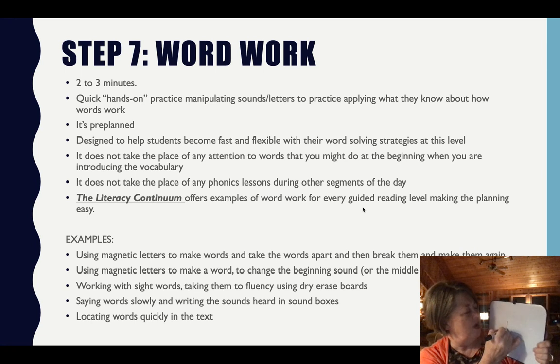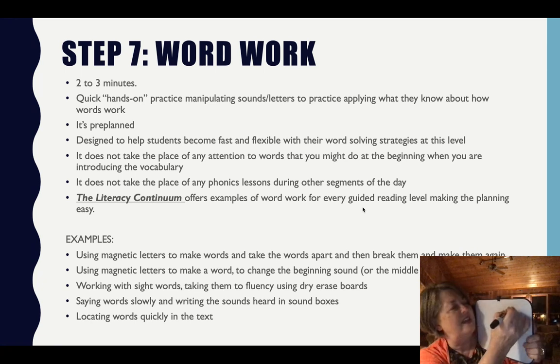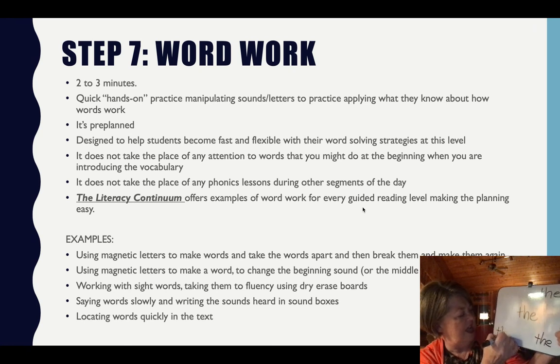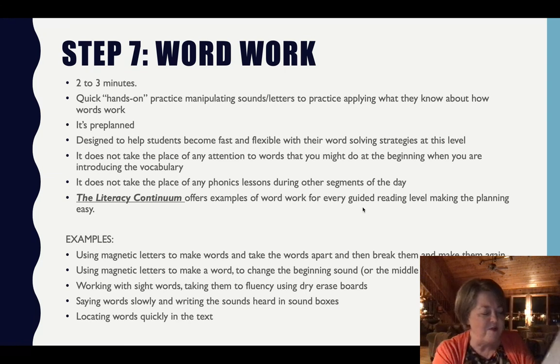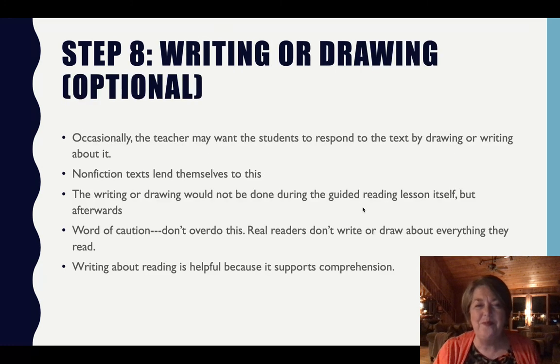The last one we have time for is the. T-H-E. All right, so that's very fast word work. It's pre-planned and it's tailored to the level of the guided reading book that the children are working in.